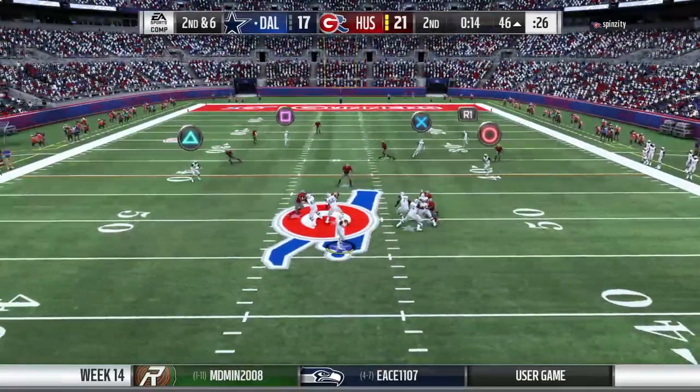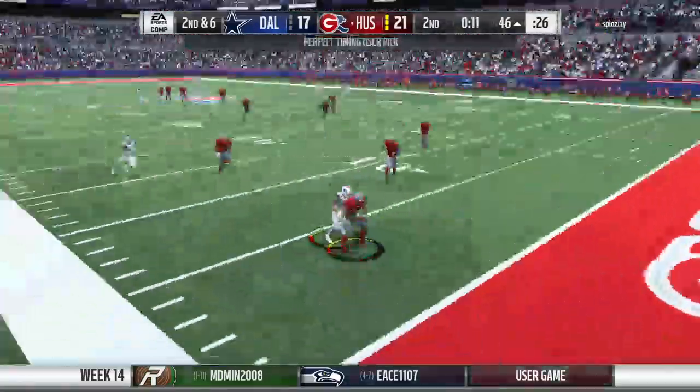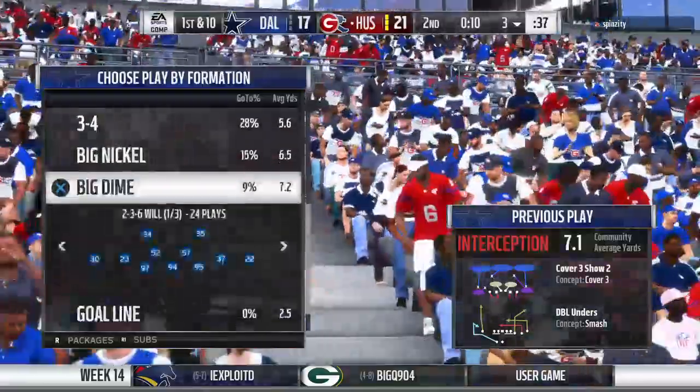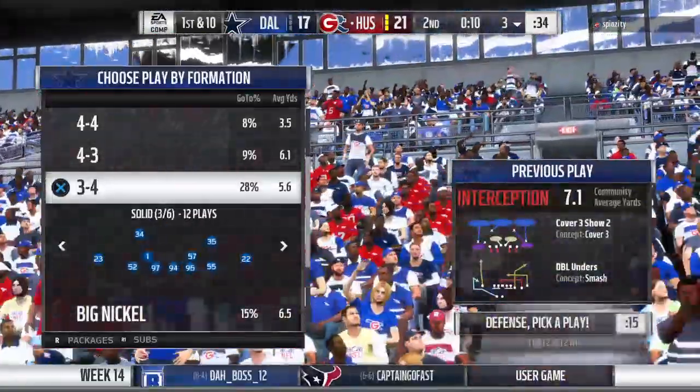Working out of the gun, Mayfield. He's going to float this one deep right side. Oh, and a bad throw there. It's intercepted. Picked off inside the 5. And his guys have got it back at the closing stages of the first half.